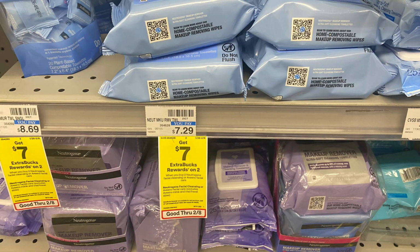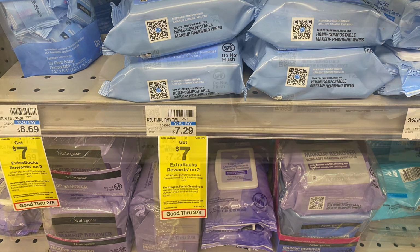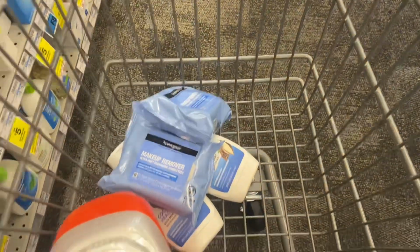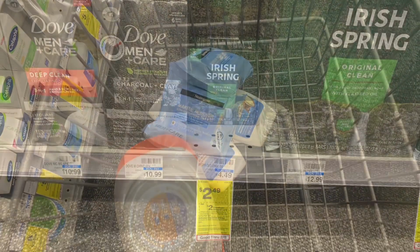Neutrogena makeup wipes are buy two, get $7 extra bucks. I did not have a CRT. I know some of you have a buy three, take $10 off. I only had a spend 20 CRT, so I only just did the one deal. So I picked up 2 of the 25 count makeup remover wipes. They're $7.29 each. That's going to total me $14.58. I did have a digital coupon, which everyone should have, for $3 off. That left me to pay $11.58 at the register, but I did get back those $7 in extra bucks. So after the extra bucks, it's $4.58 for both or $2.29 each.